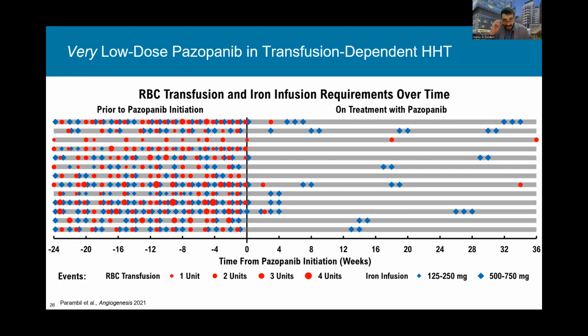So we have some more data on Posopanib, and I always think a picture is worth 1,000 words. And these are 13 patients that have HHT, blood transfusion dependent. The vast majority of them really had no other treatment options available to them at all. Many of them were referred to hospice because their bleeding was so severe. And you can see from this swimmer plot, right, which is similar to the one I showed you before, except with even more dots on it, all right, before patients started Posopanib.